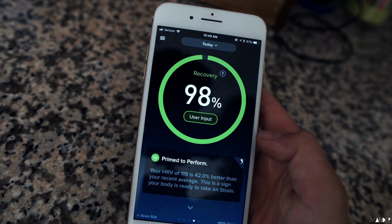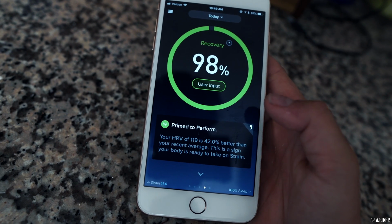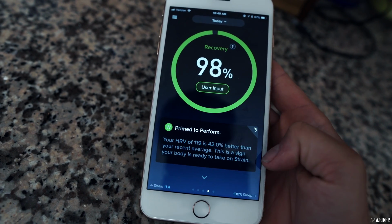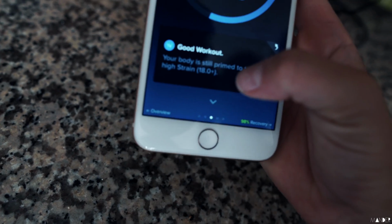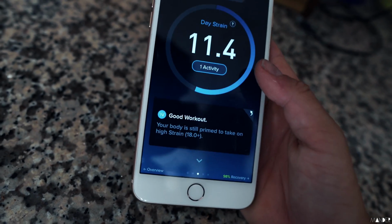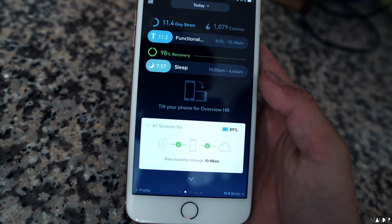Luckily my recovery is on point because I sleep like it's nobody's business. It was 119, which is 42% better than my recent average. So it says this is a sign your body's ready to take on more strain. So today it says I'm primed to take on high strain 18.0 and I'm only at 11.4. So luckily I still have another session to go.